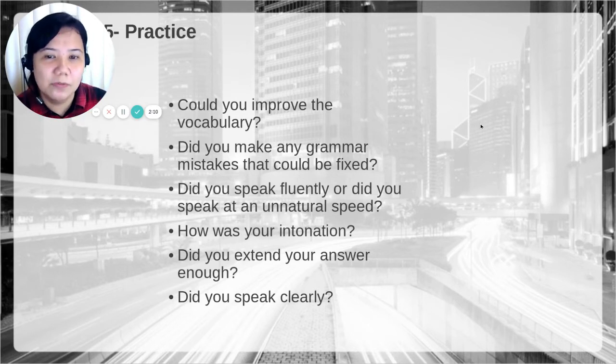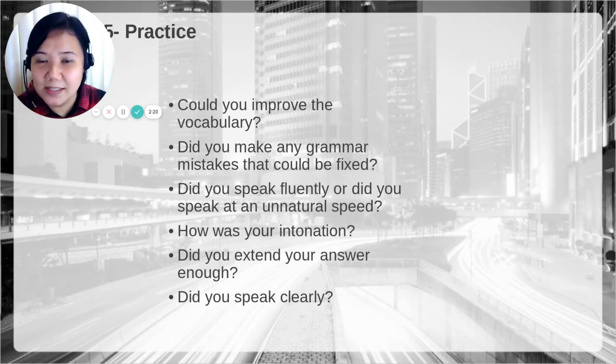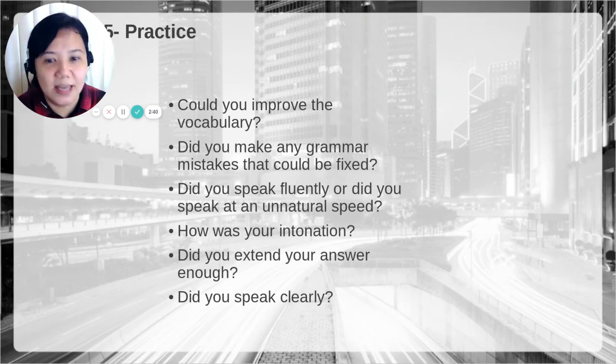These are some of the things that you should be thinking about. First, could you improve the vocabulary? Did you make any grammar mistakes that could be fixed? Did you speak fluently, at a natural speed? How was your intonation? Did you extend your answer enough? Did you speak clearly? If you can do this, then you have to really try again and keep practicing until you are really confident about talking about the most common topics.